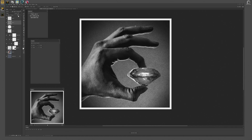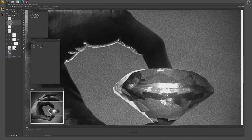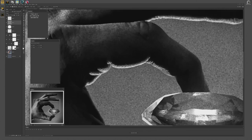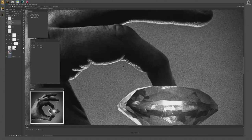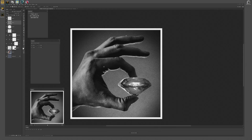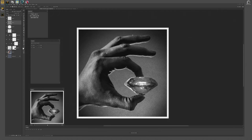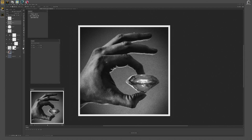So I think I'm quite happy with how it looks now. Maybe, of course, you would even blur what's underneath, because right now it's very apparent that the grain is of a much lower resolution than what's here on the hand. But I think when I print it out, it will of course lose some definition and quality anyway. So I think we can call this one finished.